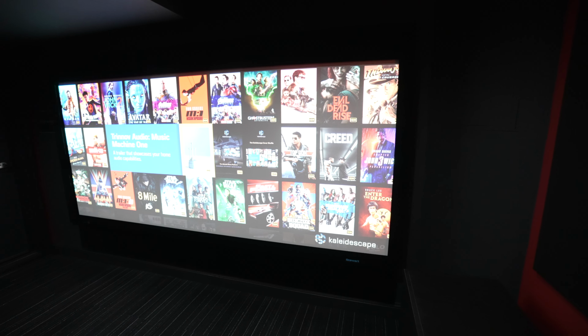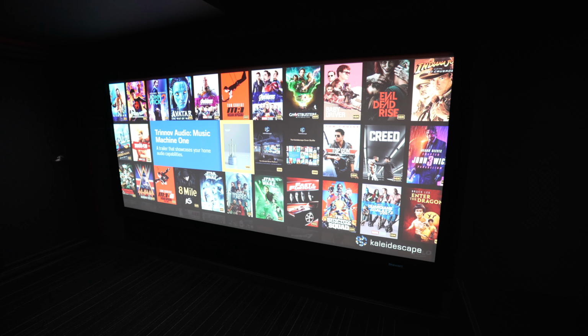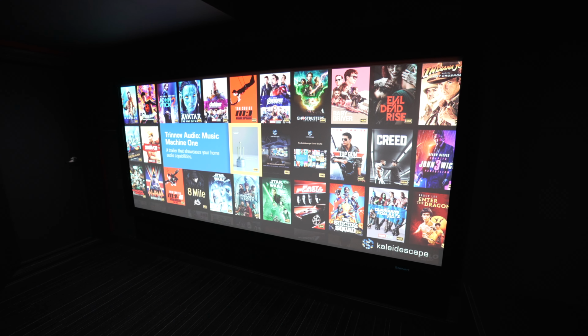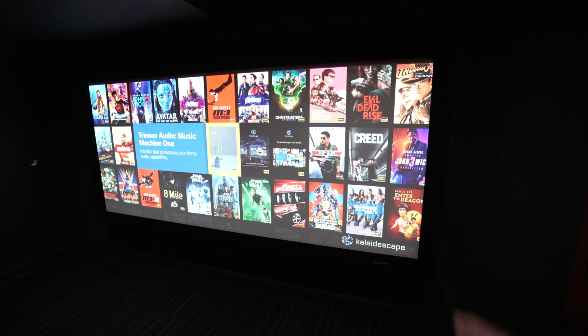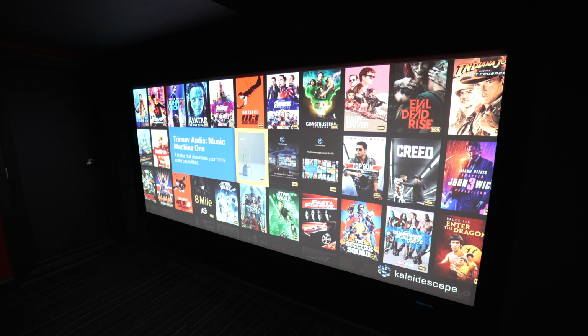We have the Stewart film screen. This is a Studio Tech 130 G3. You know, it is one less than the G4. So this is a really cool screen. It has masking on the side. Whenever you choose a movie, it will mask for you, which is really cool. So we have that there.